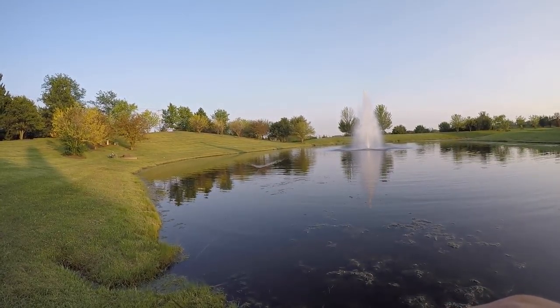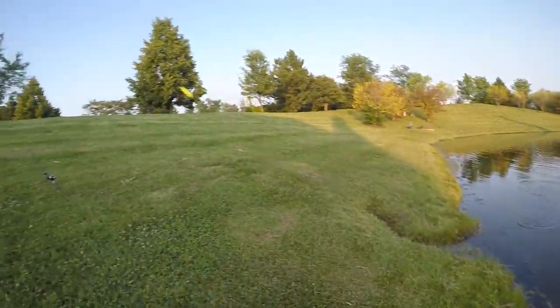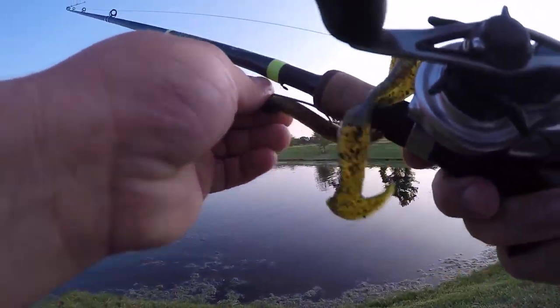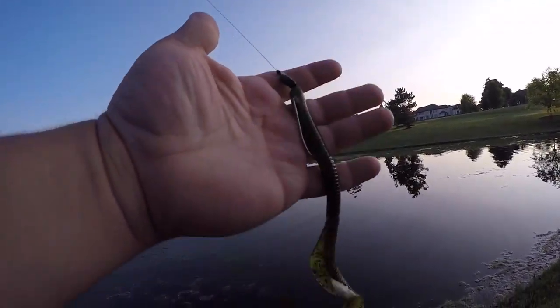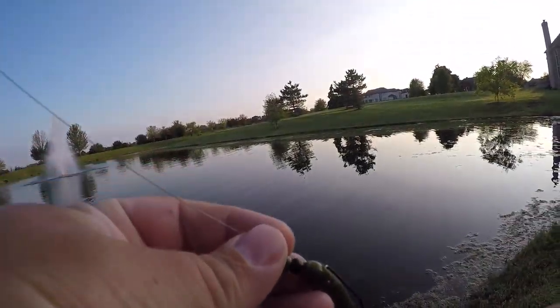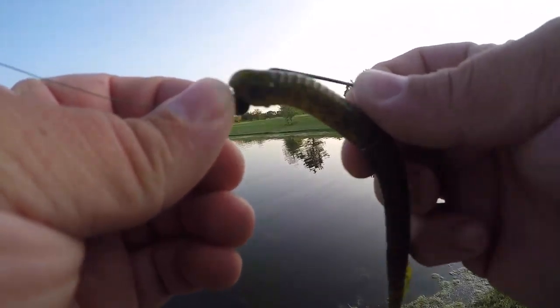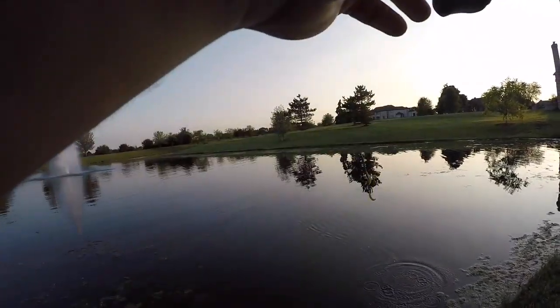Alright, might have to switch it up. Go back to the Senko here. Honestly, I thought these fish would be fired up for this thing. Go with the 10-inch worm. Got my good old Wu-Tunks in here. Got a little clacker, a little bead in there for a little bit of noise. Hear that? Love that noise. Gosh, does this look good? Looks so juicy.